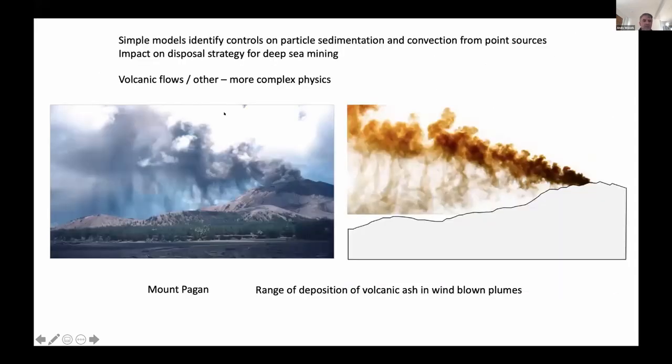And just to finish off, I wanted to summarize: we've seen some very simple models here that allow us to understand this balance between sedimentation and convection, with important implications for deep sea mining. But there are also important implications of this physics for volcanic eruptions.